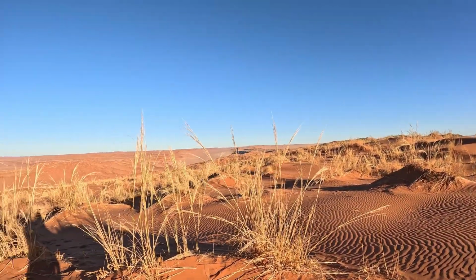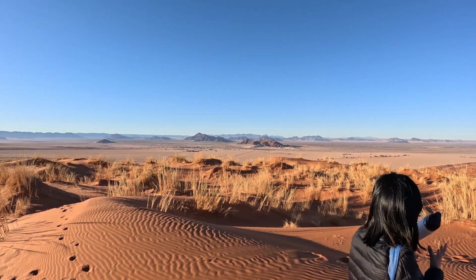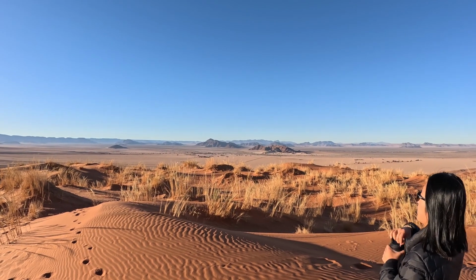All right, made it to the top of Elim Dune. It was a pretty long one. Caught the sunrise about halfway up, and yeah, we're gonna chill here. Nice 360 views. Maybe you can see the town or the campsite back out there in the distance. This is our last stop or last activity here in Sesriem, and after this we're heading to Swakopmund.